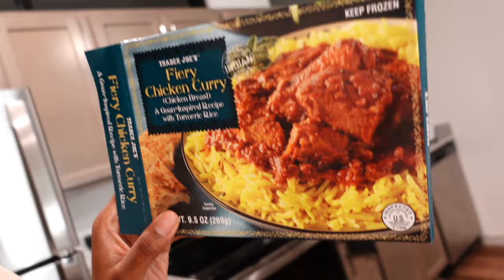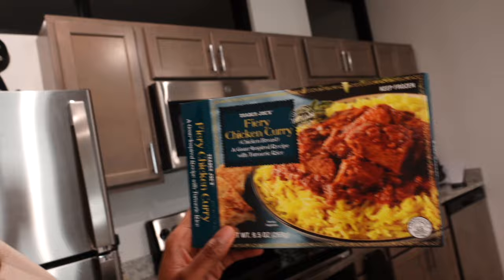I'm sleepy. I just ate. After I left Nigel's, I went to Trader Joe's to get more butter chicken, but they were sold out of it. So, I got this instead, the fiery chicken curry. It was just okay. I like the butter chicken better, but this was cool.